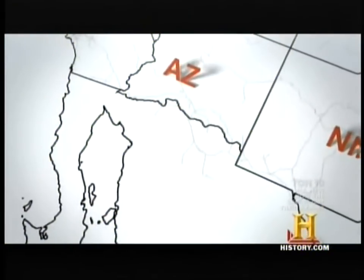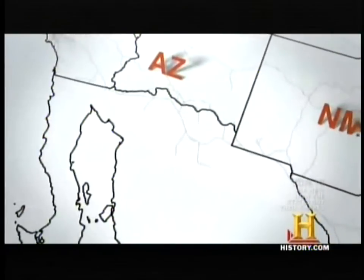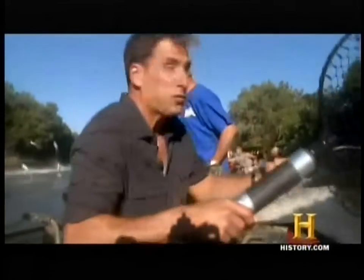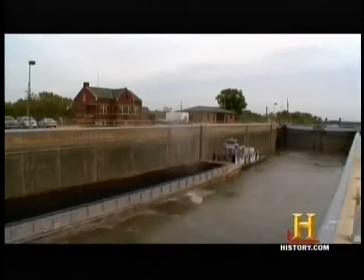Arizona and New Mexico could be shaved off at the bottom. And we could have a state called Forgotonia. What do they all have in common? Yep. Holy crap! They got their shapes through transportation.